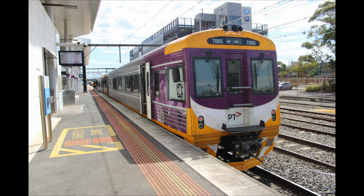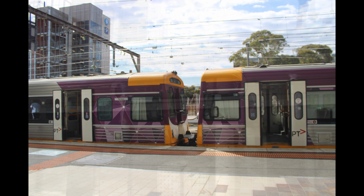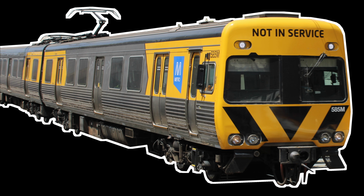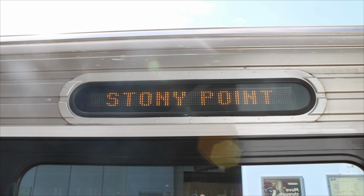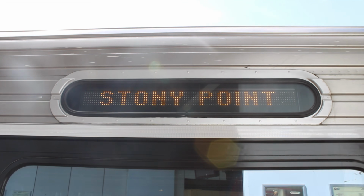The Stony Point line is frequently cited as Melbourne's weirdest and strangest train line, as although it's operated and owned by Metro Trains Melbourne, it is operated with a two-car V-Line Sprinter diesel train set hired from V-Line on a daily basis, and the line has such low frequencies of every 1.5 to 2 hours due to being single track all the way with no passing loops. So today, I'm riding Metro's Stony Point line to and from Stony Point.